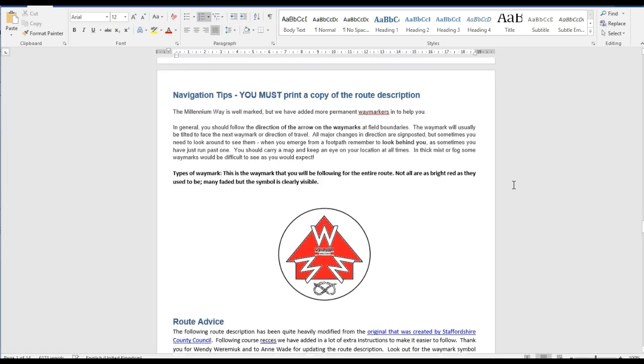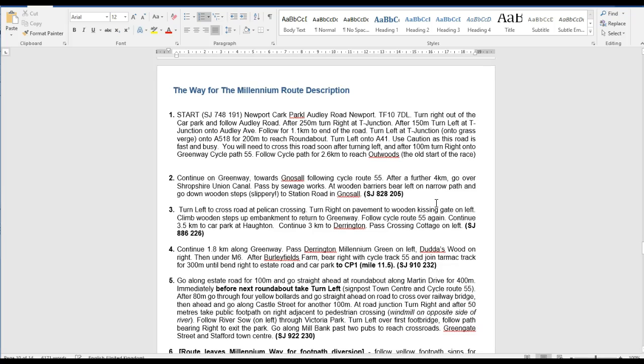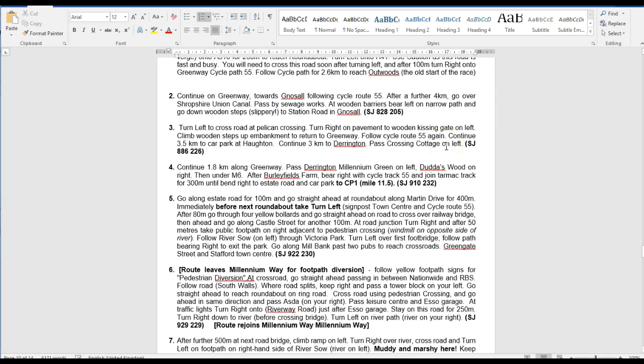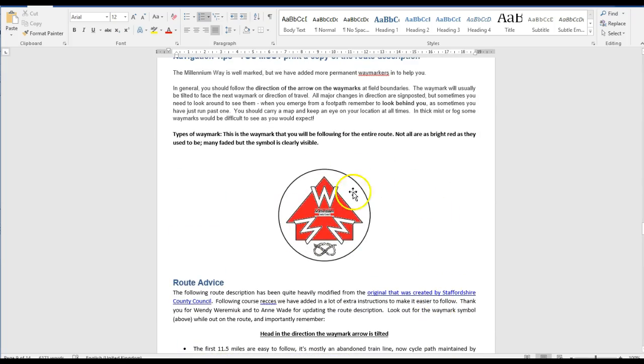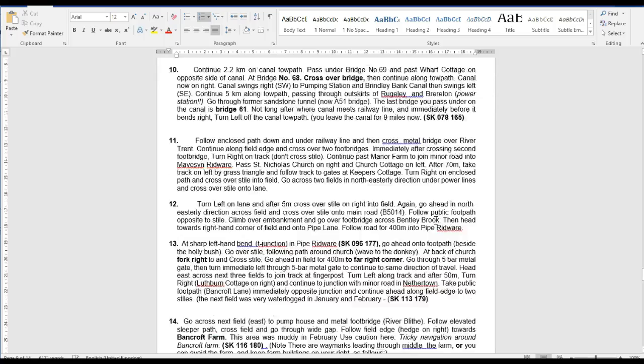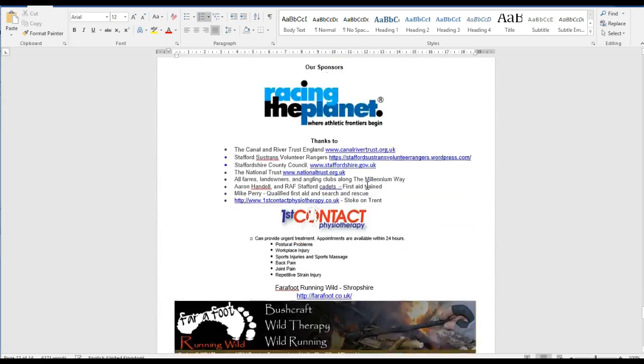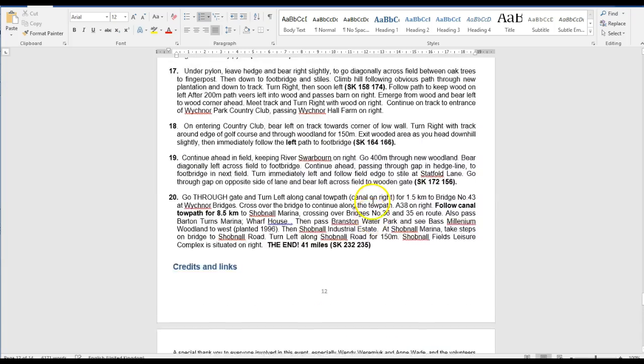Beyond that, the most important thing for you to look at is the navigation tips and for you to print out the route description. You will be expected to supply your own maps, but for the most part you will be able to find your way simply by following the route description and also the waymarks for the Millennium Way. By the waymarks I mean these little circles that you'll find all over the course. So it's very important that you print this out and follow it, and should you do that you will probably not set a foot wrong all day.